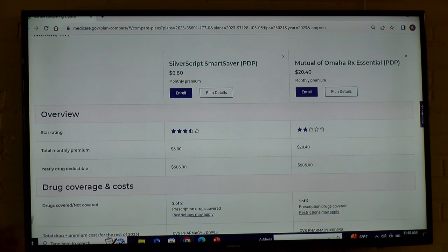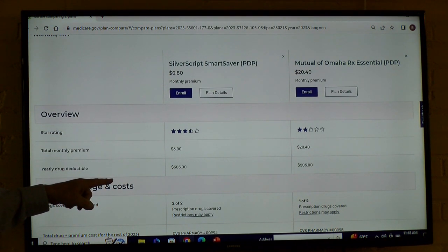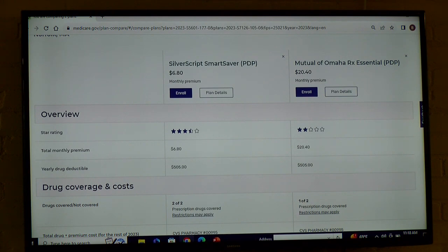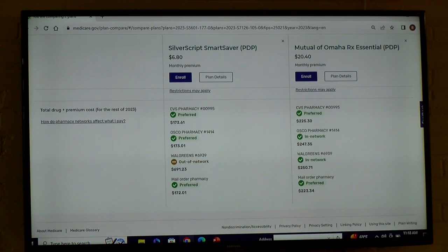We've got a $680 per month and a $20.40 per month premium. We go down, and this is one of the reasons why I brought up Mutual of Omaha. In my first case with SilverScripts, both drugs were covered, 2 of 2. If I go under Mutual of Omaha, only one of the two is covered. If I go down further, I see who is in and out of network and who is preferred.